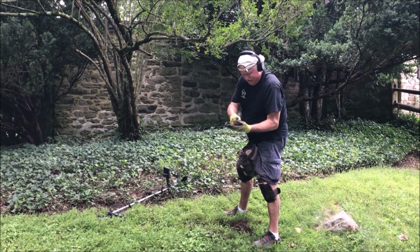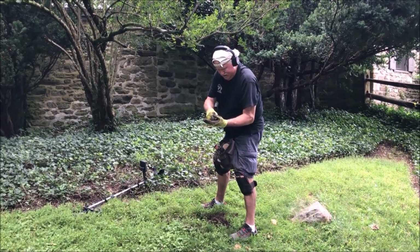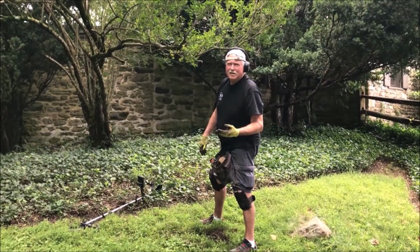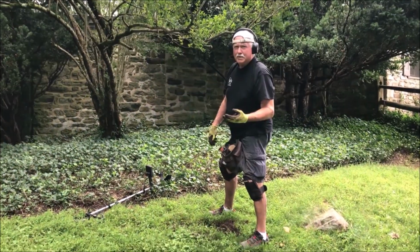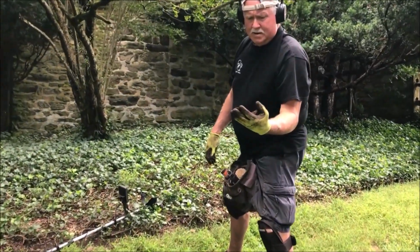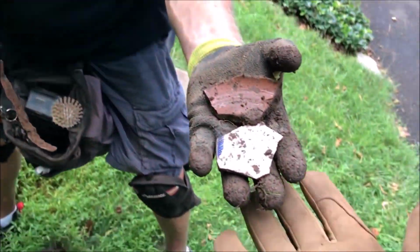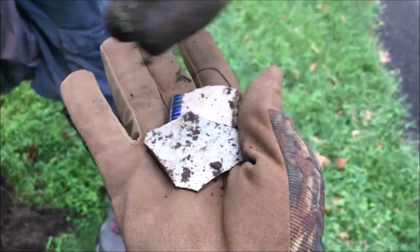All right, first dig, Doug got started. I'm still chatting with the homeowner. She gave us a tour of the inside of the house. It is riddled with 1700s antiques everywhere. But Doug got the first find of the day. Now the find turned out to be not very good, just some piece of iron. But look at all the pottery in this hole.